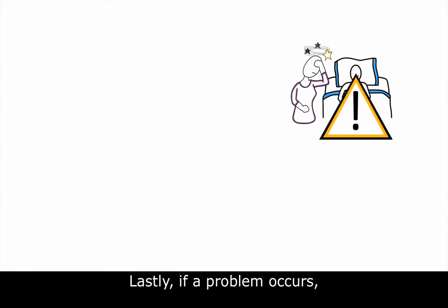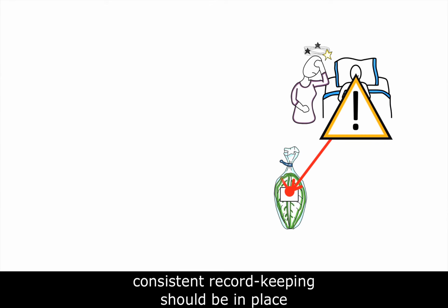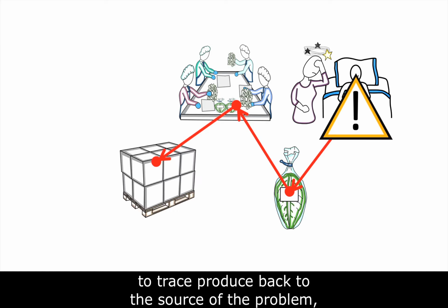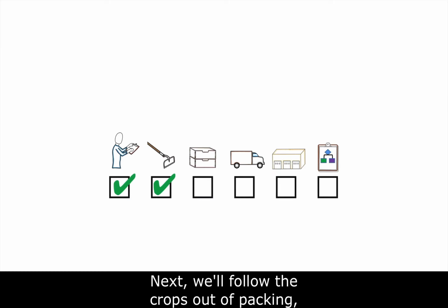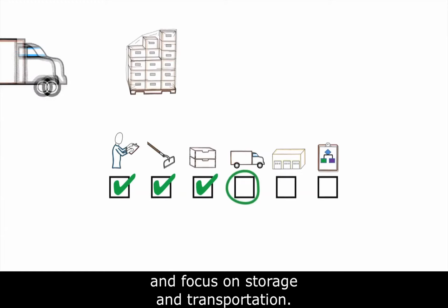Lastly, if a problem occurs, consistent record keeping should be in place to trace produce back to the source of the problem so it can be isolated and resolved quickly. Next, we'll follow the crops out of packing and focus on storage and transportation.